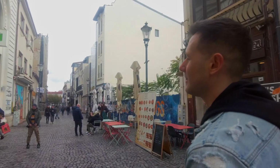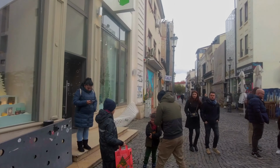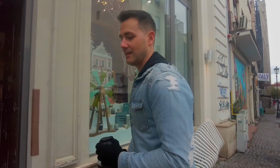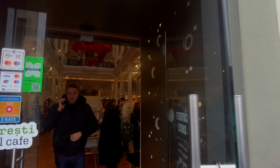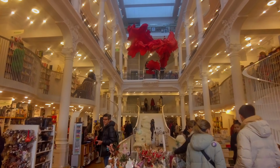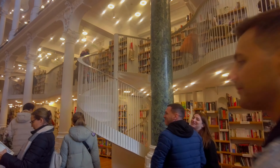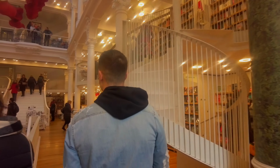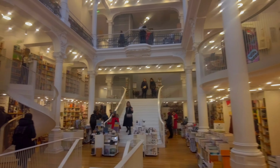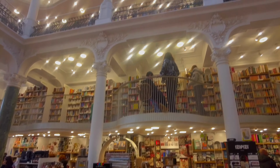So this is a famous bookstore. I'm trying to figure out why, but it's beautiful. We actually came in here yesterday when it was raining. Got our umbrella stolen, but you're not supposed to have a coffee in here, I think. Break the rules for a second.